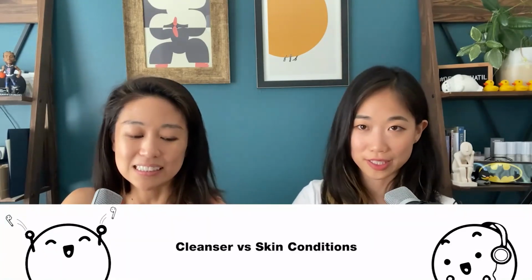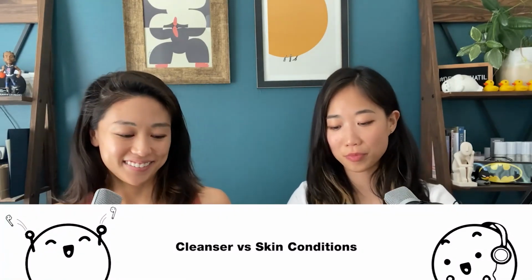Yeah, right, exactly. Cool. And last but not least, we have to talk about cleansers versus various skin conditions. It can be anything from you feel like you have a general skin sensitivity to I have rosacea, I have eczema, I don't know what to choose. So first off, rosacea. Rosacea is notoriously difficult to treat. It's all about management, and having worked with or talked with people with rosacea, it seems like everyone's trigger is also a little unique.